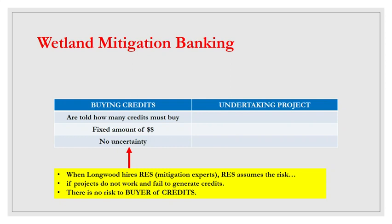I should mention that one additional benefit if you just buy the credits, when Longwood hires RES, their mitigation experts, RES assumes the risk. If the projects don't work and they fail to generate credits, that's RES's problem. And there's also no risk to the buyer of the credits. So you're kind of insulated. So you buy these credits, but then it turns out, wait, wetlands aren't really being protected. That doesn't come back to you as the person buying credits.